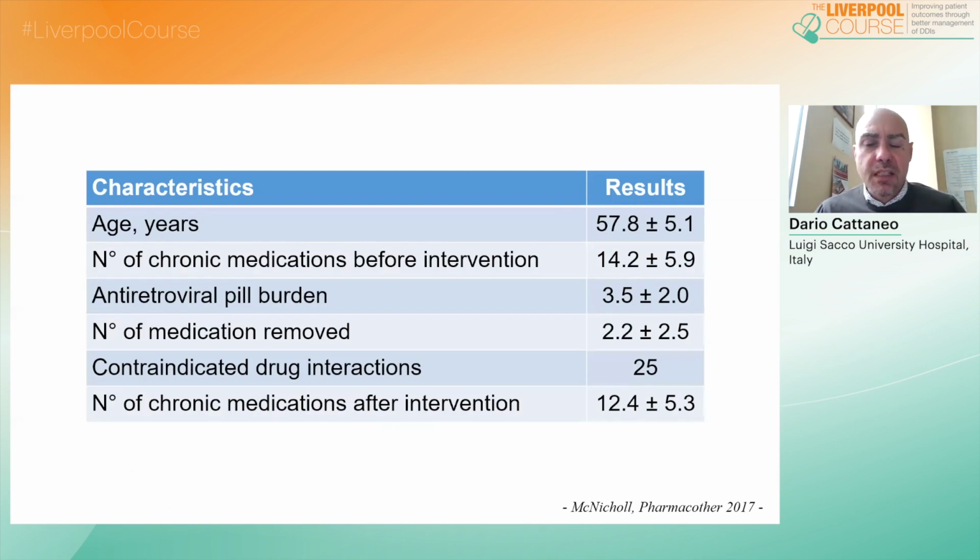What the authors have done is to apply these tools to review all the overall pharmacological therapies, and in the end they were able to remove 25 contraindications, meaning red flag drug-drug interactions, and to significantly reduce the chronic medications, from 14 to 12. So this is the first study showing the impact of a de-prescribing program in HIV-infected patients.